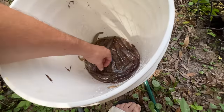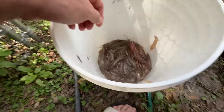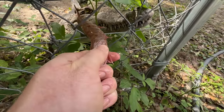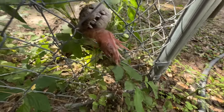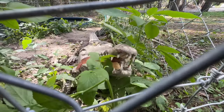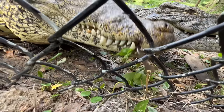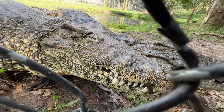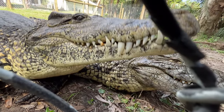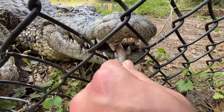I'm hand feeding them big shrimp right now. Look at this monster shrimp. You want this, Nadia? Ooh, like a dinosaur. Ooh, she's happy. Come on. Oh, that shrimp is done. Oh, it's still moving around in her mouth. Can you hear it moving around in her mouth? Oh my God. All right, it's gone now. She just swallowed it. There you go, big shrimp.